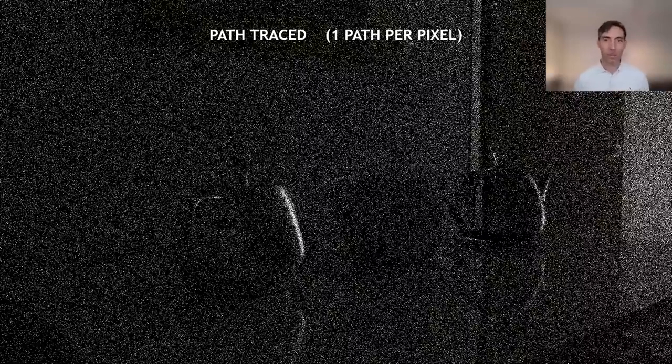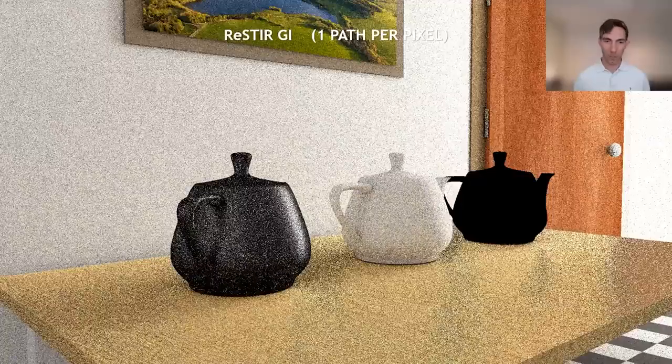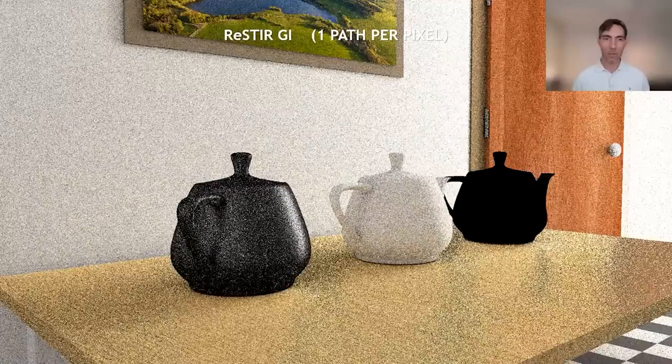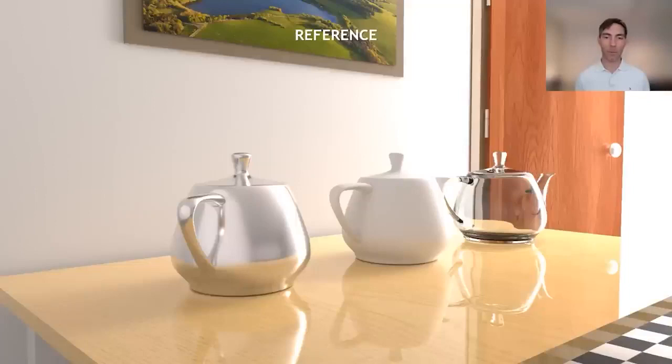So here I'm showing the path traced original output. This is with just traditional BSDF sampling and next event estimation, which in this case doesn't really help because the lights are not visible. Enabling ReSTIR GI, which handles diffuse and glossy illumination on the secondary bounces. So note that the teapot in the front, which is very highly glossy, and also the teapot in the back, which is transparent, those are just not handled by this algorithm and turn out to be black because of lack of sampling. And then ReSTIR PT, this year's extension, is actually able to find useful samples even on these types of materials. And here's the reference solution for comparison.